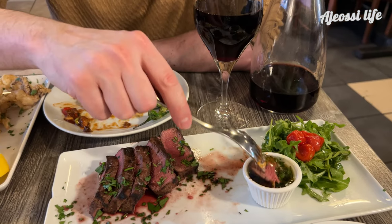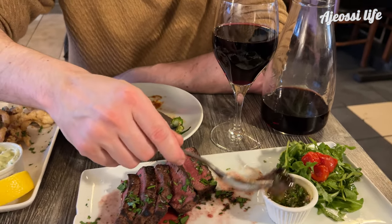Oh wow, it tastes so smoky. It's tender, it's juicy and it's full of flavour. The chimichurri sauce doesn't really have that much flavour, if I'm honest, and I wish the steak had a touch more seasoning. Having said that, I'm really happy and would recommend that you try this.